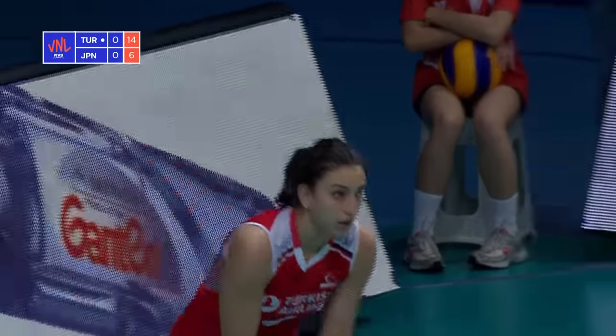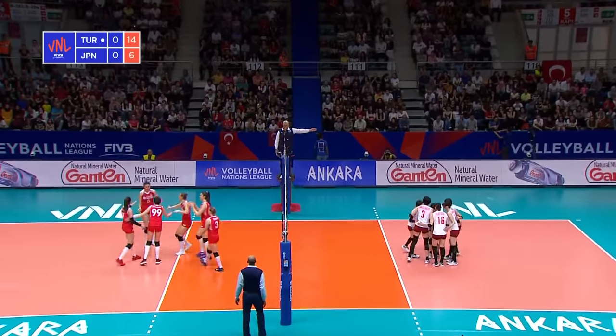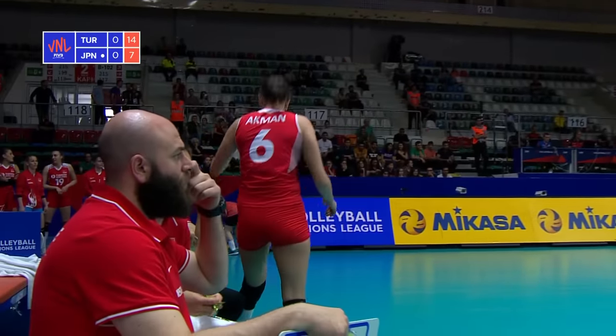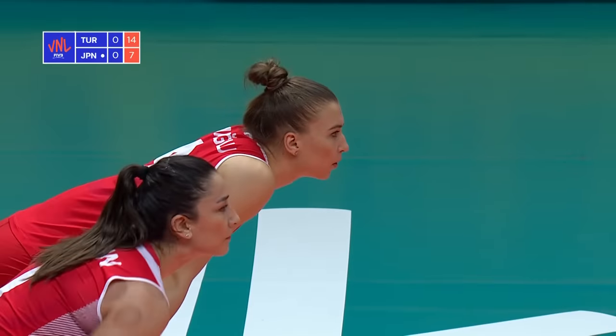Player who just produced the point, Ackman, preparing to serve. But a service error sees Japan recover the serve and close to within seven. They've been down by as many as eight.